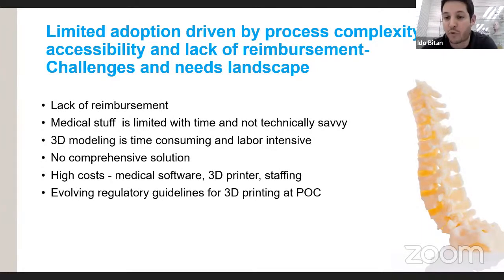It takes a lot of time to create models. It takes a lot of experience and knowledge and know-how to create valuable and quality models. There is no comprehensive solution, meaning that there is no one-stop shop. If you want to create a 3D printed model in-house, you have to go through a few softwares and a few processes in order to have this model.